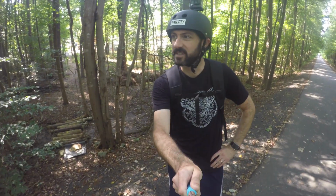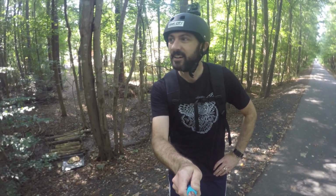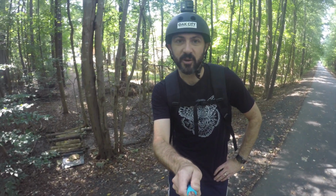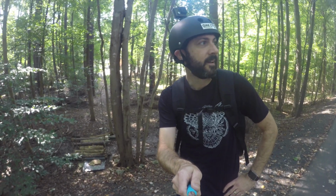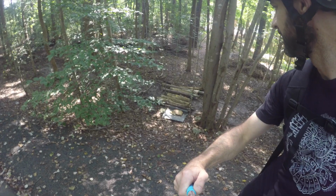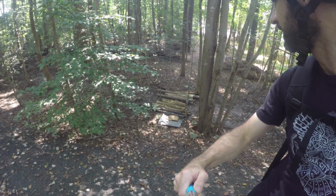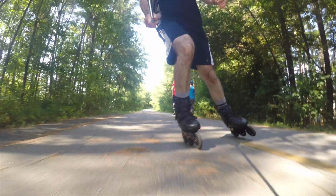One of the cool things about this trail is it used to be a train track. The train used to bring coal up to downtown Durham for processing the tobacco. But they built a trail in these people's backyards. So you can see here, one of the neighbors made a little bridge to get over so that they could enjoy the trail when it's raining.